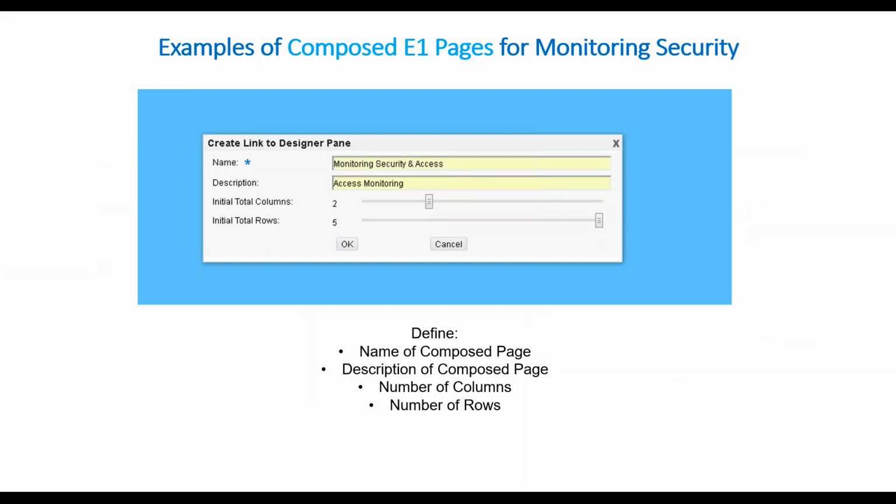So then it's going to ask you to create the link to the designer pane. So we need to give it a name, a description. And this is where some of the manual part comes in. You get to manually design how you want it to look. You can give it up to a total of 5 columns and 5 rows per section, and there can be multiple sections per page. So for this one, I limited it down to 2 columns, and I went ahead and put 5 rows per column. But it just depends on what you're trying to design for this particular page.